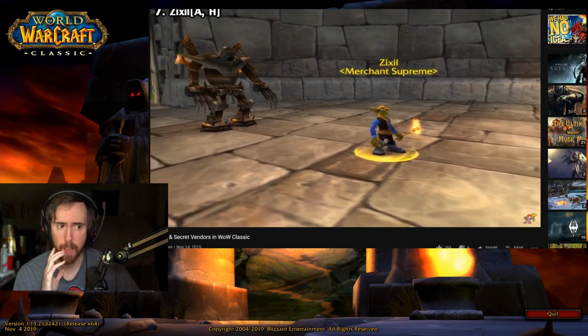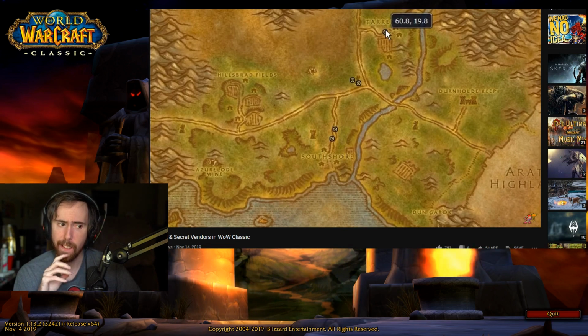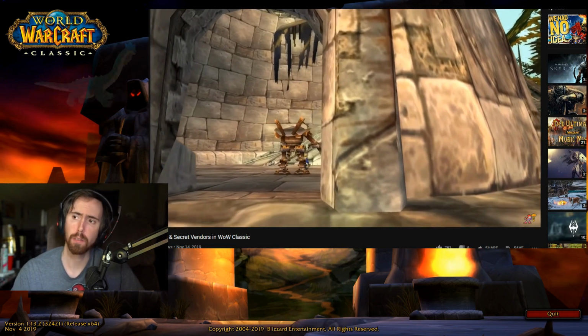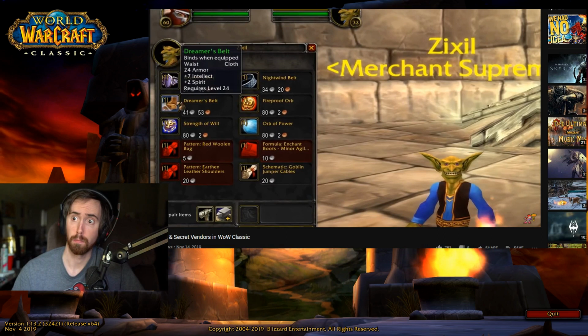This guy is a bit less hidden as he patrols around a rather busy area. He'll barter between South Shore and Tarren Mill, and also take a pit stop at the ruined tower between the two towns. Okay. So, not the most hidden, but he's still rather important because he sells a buttload of stuff.